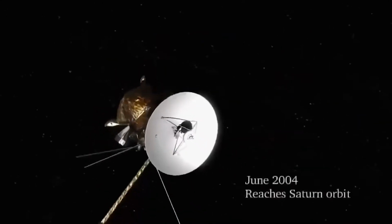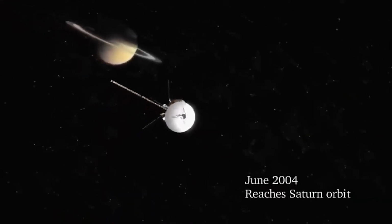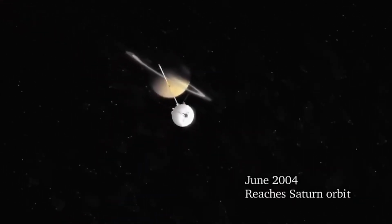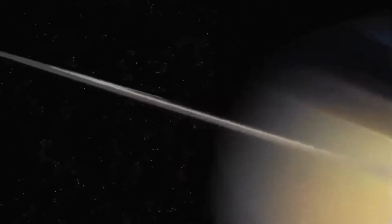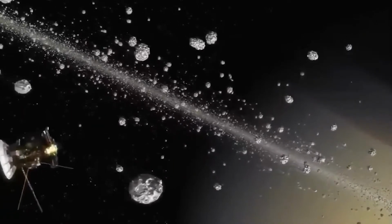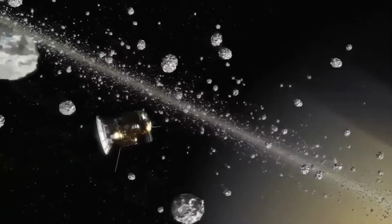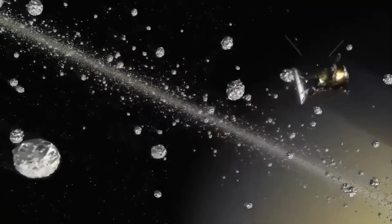In 2004, 7 years after liftoff, Cassini-Huygens reached the vicinity of Saturn, 1.4 billion kilometers from the Sun. Cassini then proceeded to enter into orbit around the planet and its satellites, and to commence scientific observations.